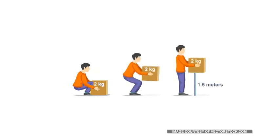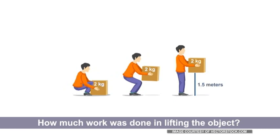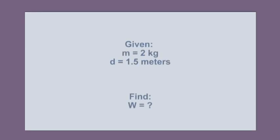A 2 kilogram object is lifted to a height of 1.5 meters. How much work was done in lifting the object? In this problem, we are given the following. M is equal to 2 kilograms, or the mass of the object, and D is equal to 1.5 meters. Right now, we are missing our force, or F, and W, or work.